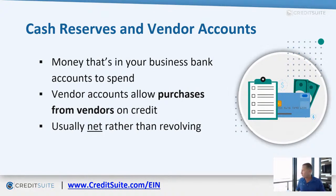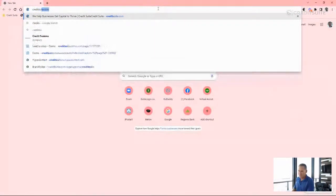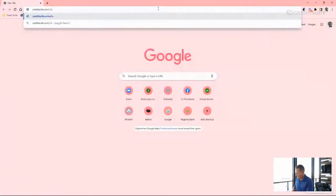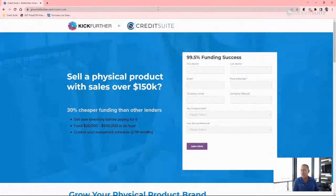Another great source that you want to check out is this. Once you get your business going, you want to go to creditsuite.com. You're going to want to write this down: inventory. Go to creditsuite.com/inventory. You're going to get a special link to Kickfurther, and Kickfurther will actually crowdfund 100%, Mark, 100% of the inventory for your business. But there's a catch. You got to prove your concept first.